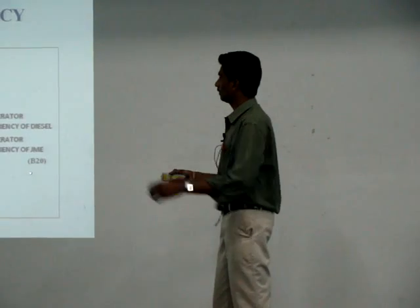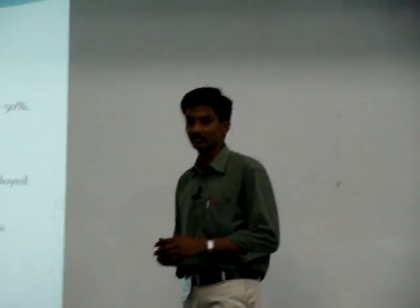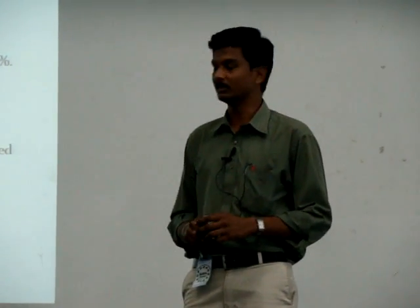Next slide, please. Coming to the conclusion, jatropha methyl ester has better performance and fewer emissions than diesel, with a percentage increase of brake thermal efficiency up to 50% and overall efficiency up to 6.8%. It has lower CO, HC and particulate emissions, and the cost of jatropha is 40 rupees per liter.